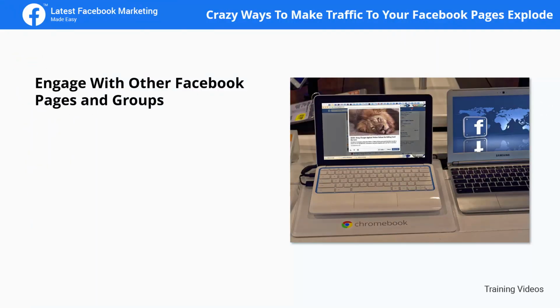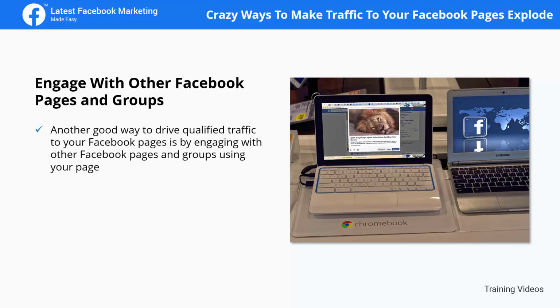Engage with other Facebook pages and groups. Another good way to drive qualified traffic to your Facebook pages is by engaging with other Facebook pages and groups using your page.